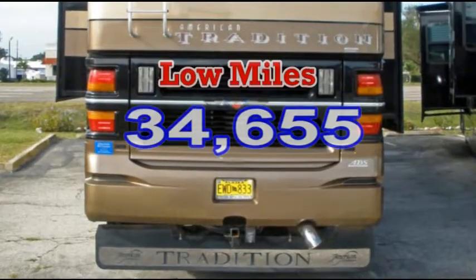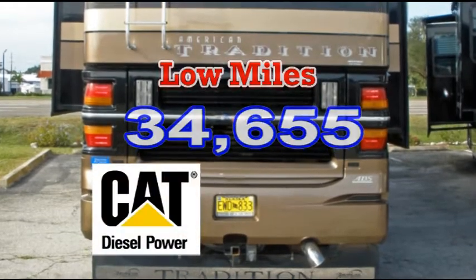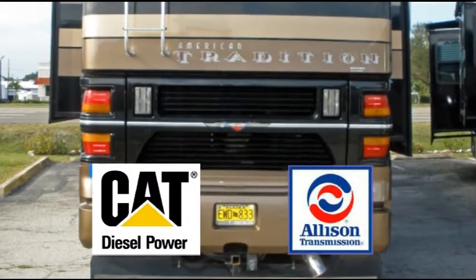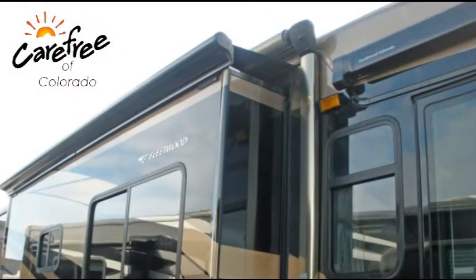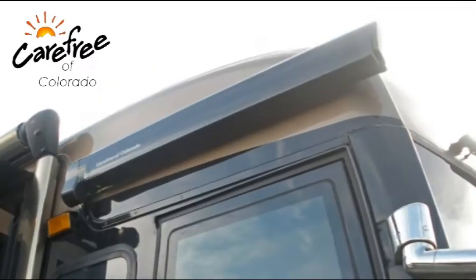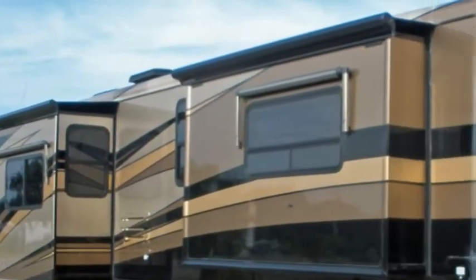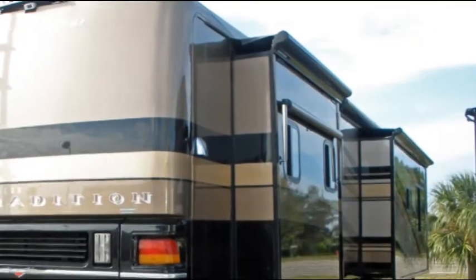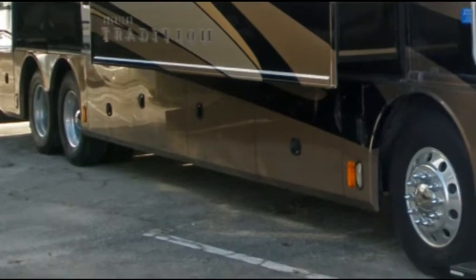With very low miles on its 400 horsepower Caterpillar diesel engine and the reliable Allison transmission, there's many more years of adventure for your future. Exterior features include a 20-foot power patio awning, power entry awning, window awnings all around, and slider topper awnings, all with metal wrap weather shield protection. There's plenty of underbelly storage and even an exterior shower.